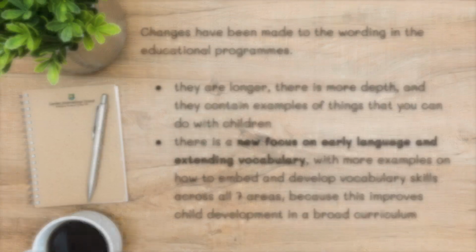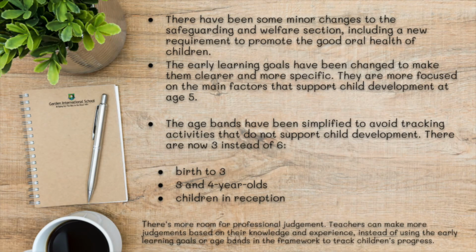Now, there have been some major changes to the safeguarding and welfare section. So including, there's a requirement, for example, to promote good oral health for children. This is something we've been doing all along at EYC, so I'm glad they are catching up. And then the early learning goals have been changed to make them clearer and more specific. They are more focused on the main factors that support the child's development at the age of 5.